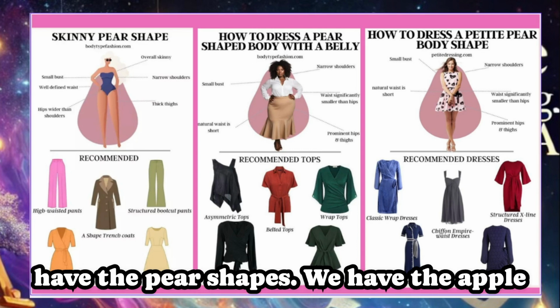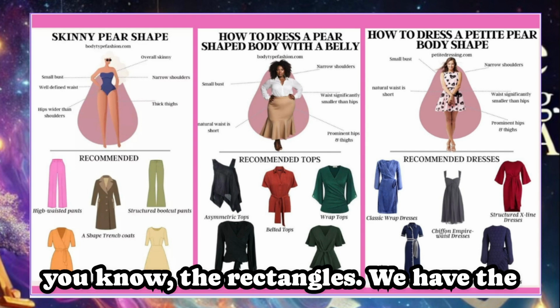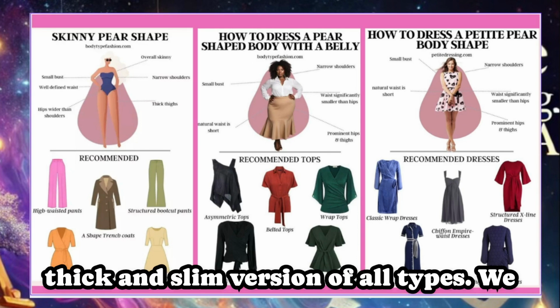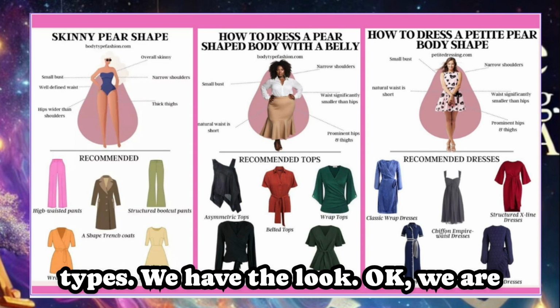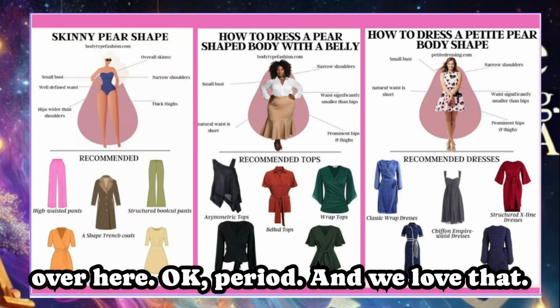We have the pear shapes, we have the apple shapes, we have the hourglass figure, we have the rectangles, we have the inverted triangles, we have the thick and slim version of all types, we have the petite and tall version of all types. We're diverse over here, okay? Period. And we love that.